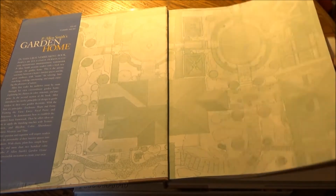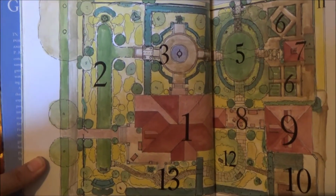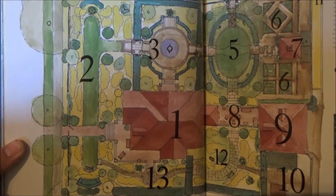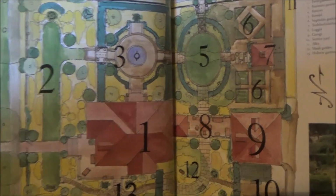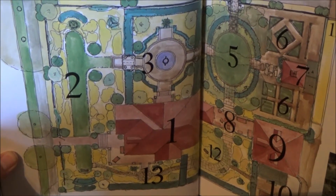Under these circumstances, I will share some tips for creating an indoor garden home. A couple of highlights in here. 1. A bird's eye illustration of his own garden home, with numbers labeling the certain components in his garden home. House, front garden, fountain garden, portiere, rondelle, vegetable garden, tool shed / chicken house, a loggia, garage, service yard, alley, shade garden, and hallway garden. This is the key to the plan, and again, everything's labeled in numbers, so you know which is which.